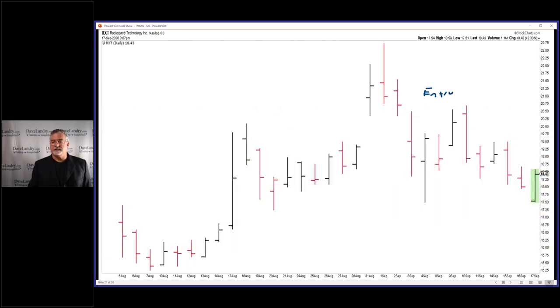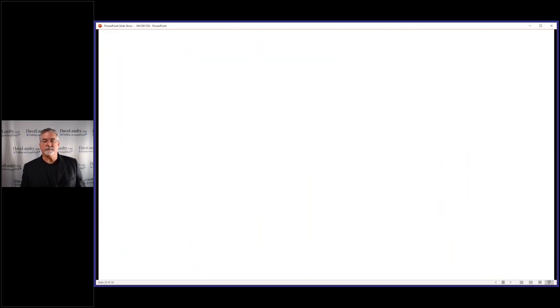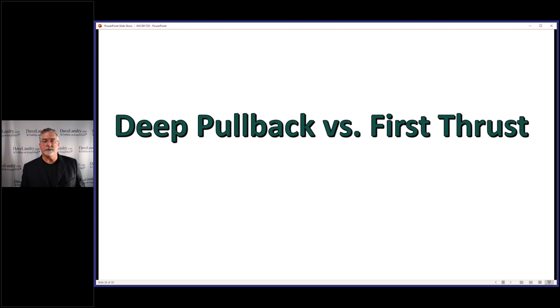So let's take a look at that. Entry was there and stop was down here. And so far, I wouldn't say it failed miserably, but any position that's underwater, as far as I'm concerned, is failing miserably. But until and unless we get stopped out, again, another lesson in following the plan, we're going to stick with it. So far, not really so good there.